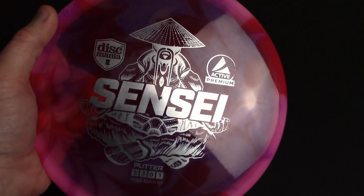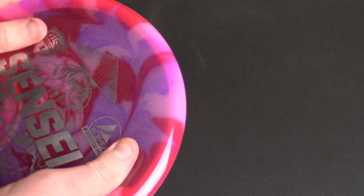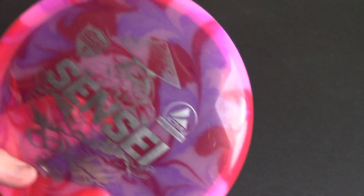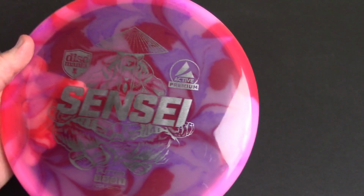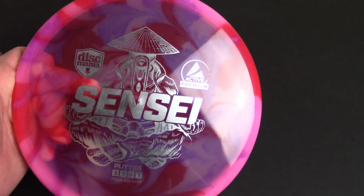This is a new plastic type I hadn't tried. The active premium is nice. It's relatively grippy. It's very, very stiff, and not a lot of flexibility to it. Kind of more like a Lucid X, Opto X kind of feel, I would say. Maybe even a little more firm than that. And really nice feel though. I obviously glue dyed this one. That's not how it comes out of the box, but 3301, have not thrown that one yet. Look for a full review on that guy eventually. But yeah, I mostly just grabbed it to help support the new shop. But again, always something that I could review.